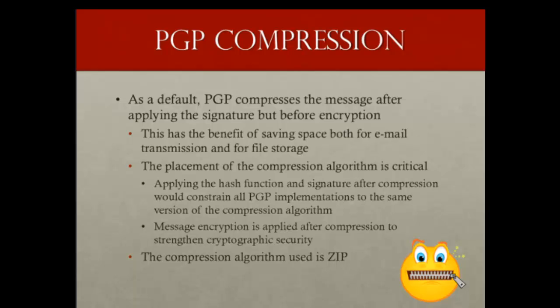Two, message encryption is applied after compression to strengthen cryptographic security. Because the compressed message has less redundancy than the original plaintext, cryptanalysis is more difficult. The compression algorithm used is ZIP, which is extremely popular and is described in Appendix G.